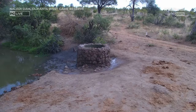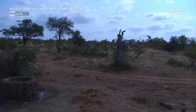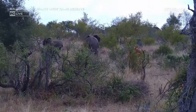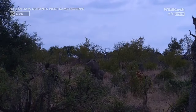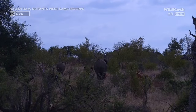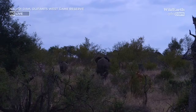Yeah, it looks like those ellies are just disappearing over the hill there. Heading off for a bit of a feed, as I said earlier. It's a pretty rugged landscape here on Baluli, quite rocky, very hilly. But there is, as I mentioned, a lot of water around and plenty of food. So it's a recipe for elephant sightings, and early sightings are common throughout the year here.